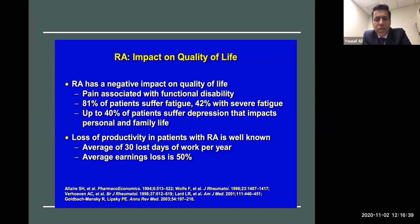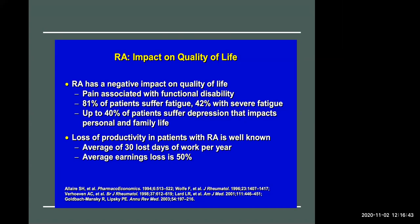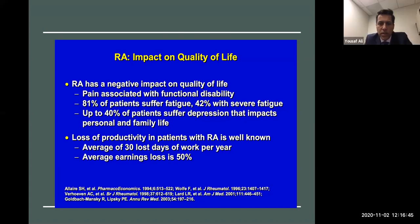But if someone has unexplained fatigue, ask them about joints, squeeze their MTPs. Could this be rheumatoid arthritis? These patients have loss of productivity, and the annual lifetime earnings loss is about 50%.